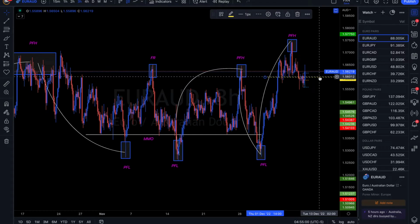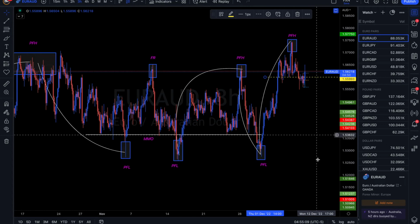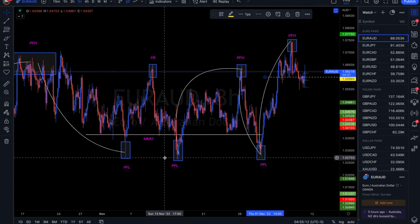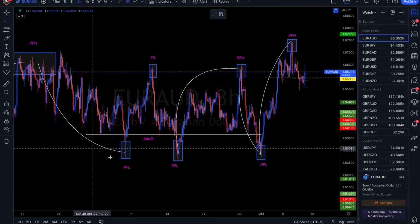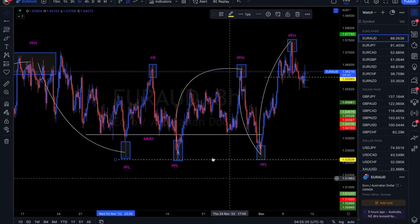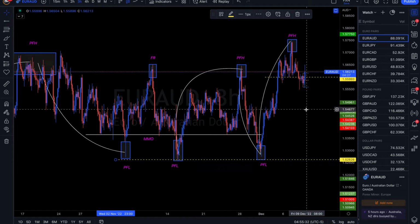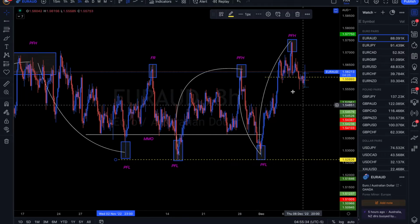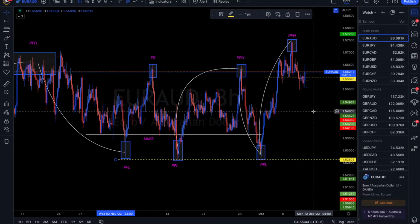If we can get a clear break below that, then we can go ahead and grab a lot of sell orders, and we can really follow this down, obviously, to the very bottom, because we're going to have some more market maker orders down here as well in two different areas, here and here. So that's what I'm looking for on Euro AUD: a clear break of structure below this 1.56 area. Looking for sells, obviously.